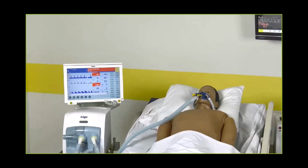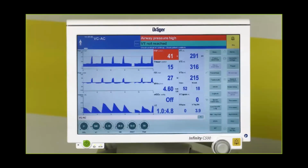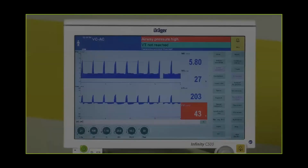So as they enter the room, they can immediately see that the ventilator is alarming because peak airway pressures are over 40 centimeters of water. This would be a very dangerous level, likely to cause lung damage. We can also observe that the patient's total respiratory rate is 27. That's higher than our ventilator is set at, which is 20, so this does indicate that the ventilator is detecting our patient's spontaneous breathing efforts.